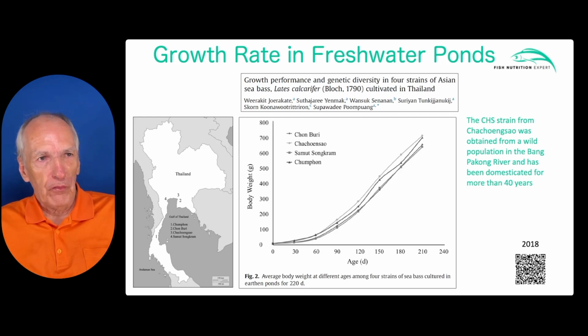Now, this is a little bit old. This data is from Thailand. The paper was written in 2018, but the data actually came from considerably earlier than that. And it's coming from 4 different provinces, and we can see here that we're marked as 1 in the south, and then we have 2. So this is Chumphon, and then we have 2 over here. This is Chachoengsao. We have 3, which is Chonburi, and we have 4, which is Samut Songkhram. And this is actually where I live in Thailand, in this area. And there are a lot of Asian sea bass farms scattered here and there. Actually, they're mostly all former shrimp ponds.